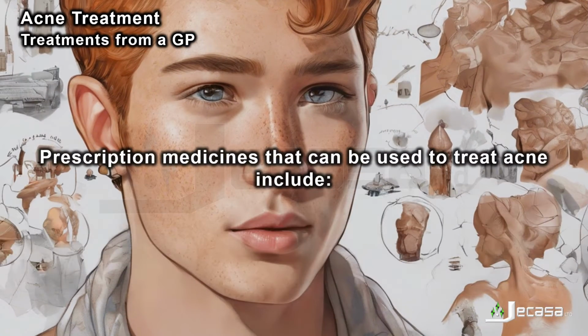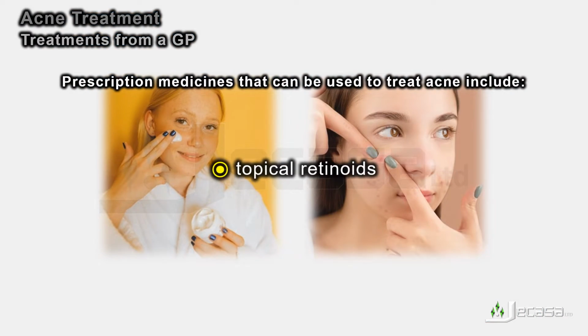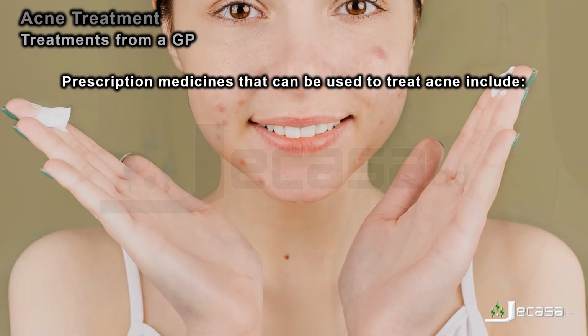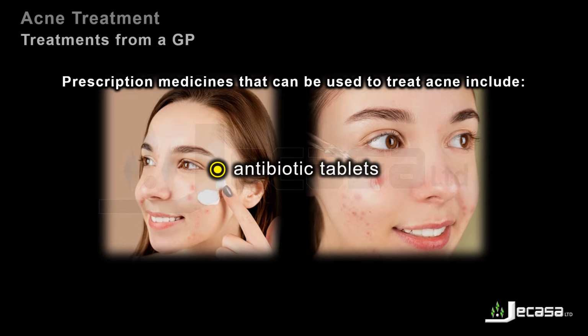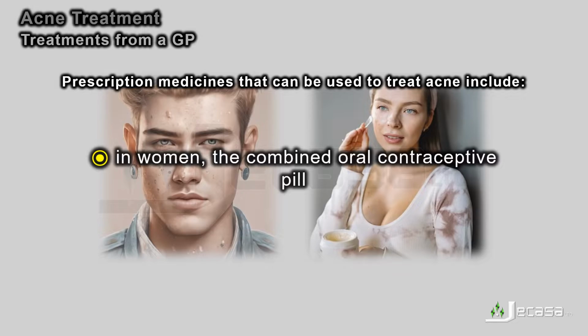Prescription medicines that can be used to treat acne include topical retinoids, topical antibiotics, azelaic acid, antibiotic tablets. In women, the combined oral contraceptive pill.